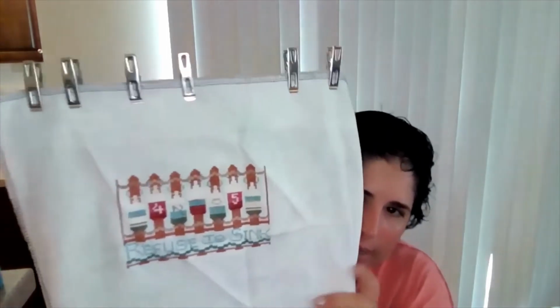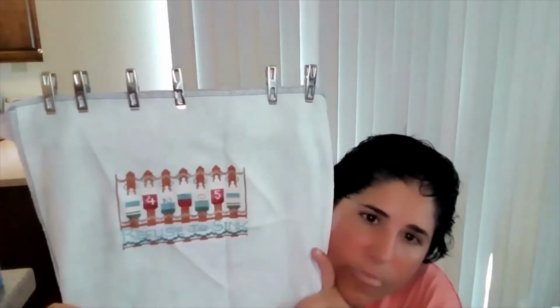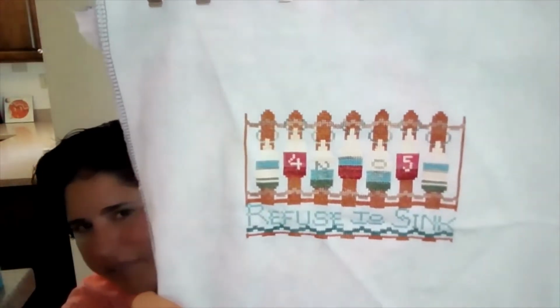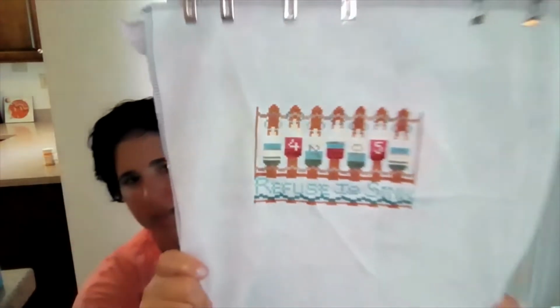February. So Garon Stitchery and the Sunshine Stitchers have a designer focus each month. And February's focus was Hands On Design. So I chose this Hands On Design. I'm stitching it for my mom. It's about a hundred by hundred stitch, and it's called Refuse to Sink. And it's stitched on a 32 count fabric. And I think that's a fantastic pattern.